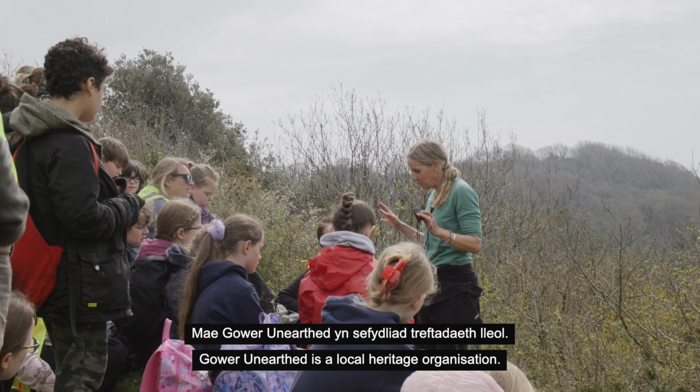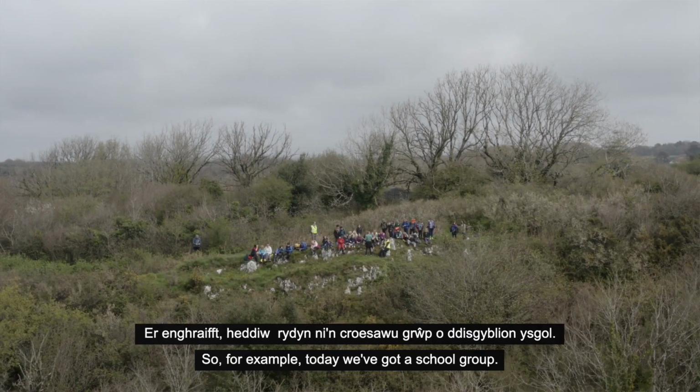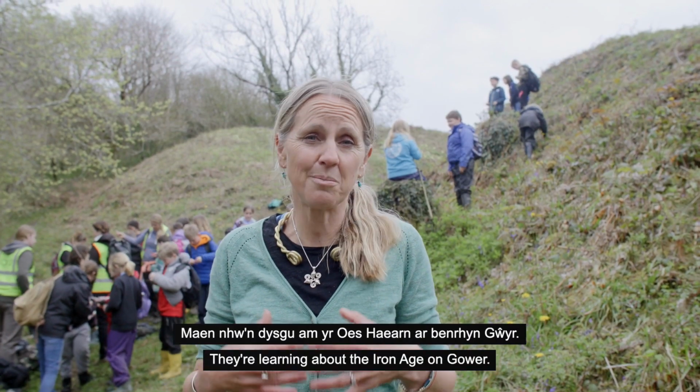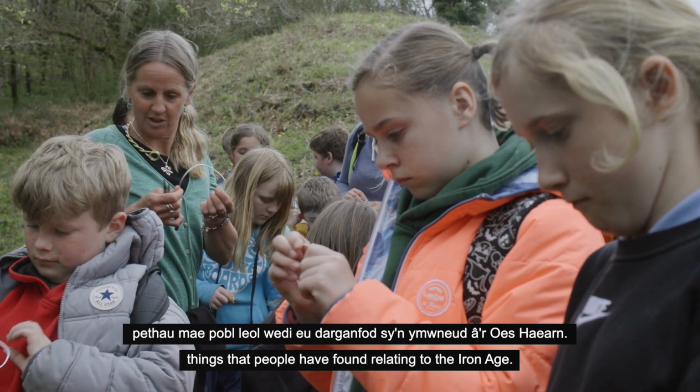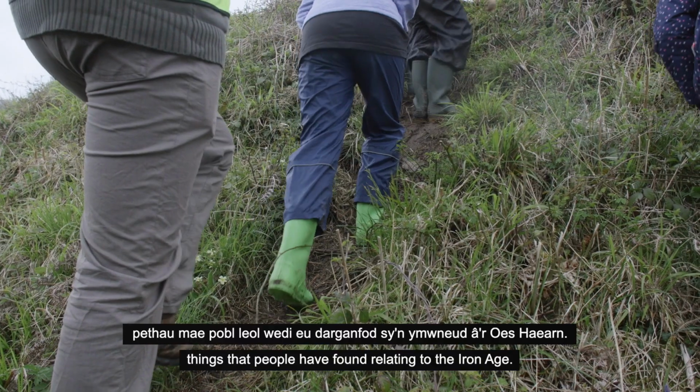Gower Unearthed is a local heritage organisation. So for example, today we've got a school group, they're learning about the Iron Age on Gower, they can see local artefacts, things that people have found relating to the Iron Age.